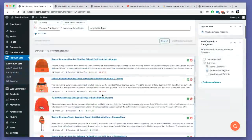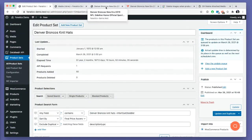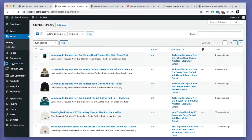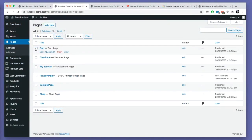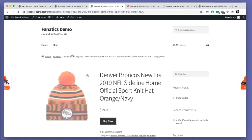All right. So now we have an awesome selection of products in our store, and I just want to get the store cleaned up a touch to give you a sense of what you can do with it. You don't need a cart. You don't need a checkout. You don't need a My Account page. I'm just going to throw these in the trash. And so now it cleans up our menu just a bit.